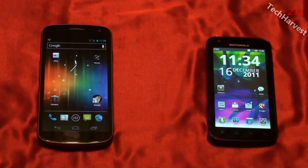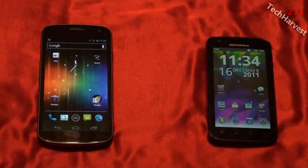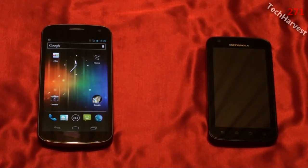AT&T is actually going to be rolling out LTE. They are currently rolling out LTE, but LTE on AT&T is not available in my area and the majority of the United States currently. But since AT&T bills their HSPA Plus as 4G, I'm going to do this comparison anyway.